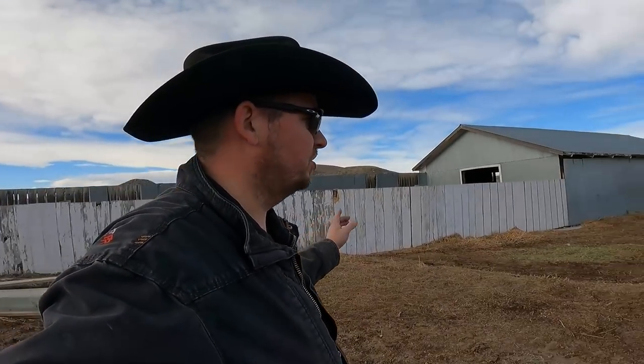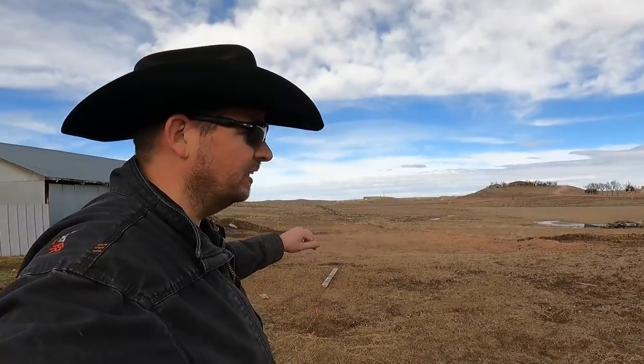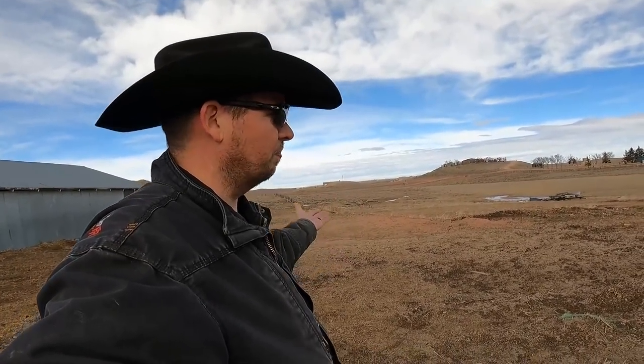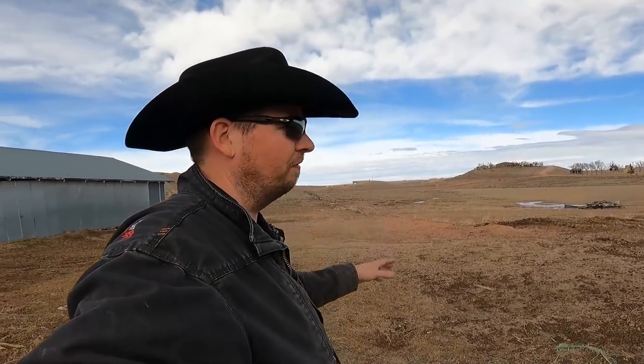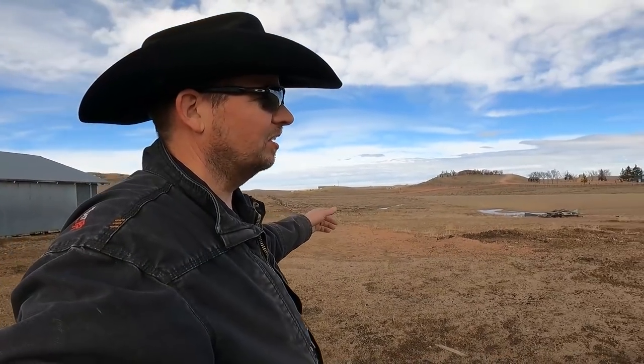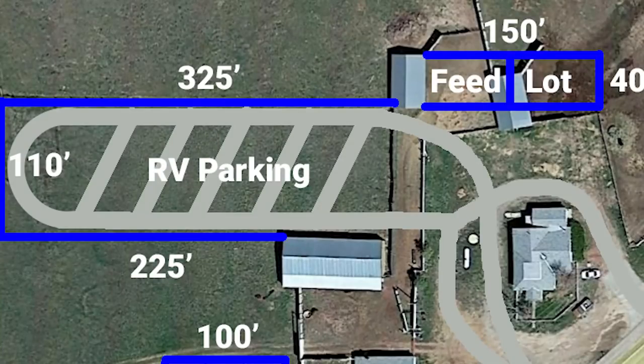We're also going to be changing up some of this that we did down here last year. Last year we took out all of this, and I'll tell you why. It was because we were originally going to put our RV parking down in this area. The problem is that we've got about 16 foot of drop, and in order to bring all this up and level would have cost a fortune. So we kind of changed our plans a little bit. So the RV parking moved over there, and now this area is going to become our brand new feedlot.